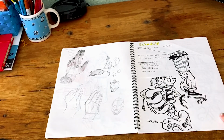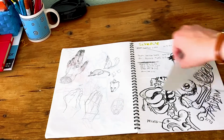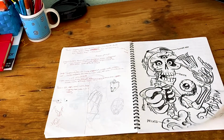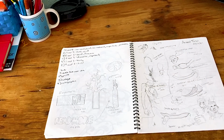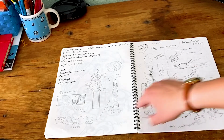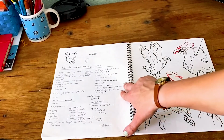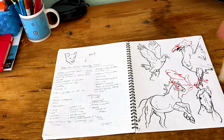But this little trash can guy was for my friend Eli's drawing contest. Speaking of Eli, he drew this guest drawing in my sketchbook. He's a really sick artist. Just some more muscle notes. Some of these pages are just notes for projects. Like this was for a bookmark project for my computer imaging class. And some more notes. I keep all my notes and all my sketches in the same place.